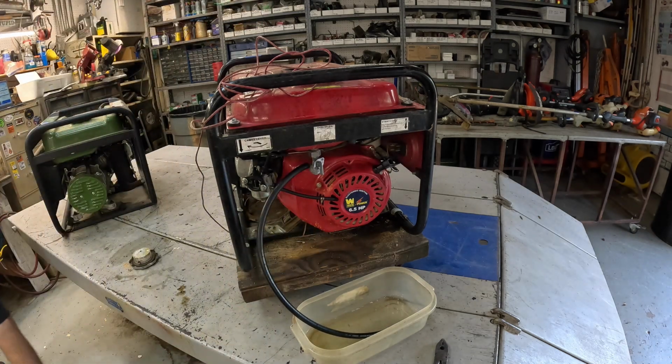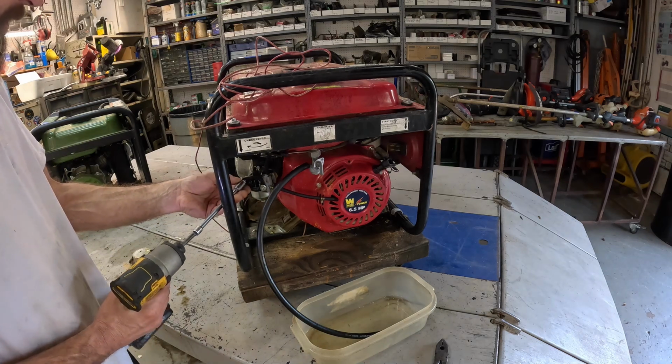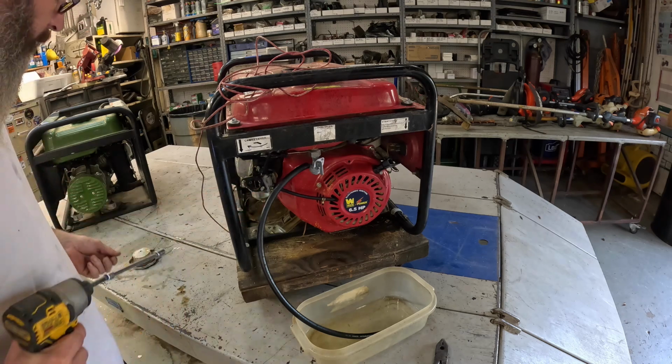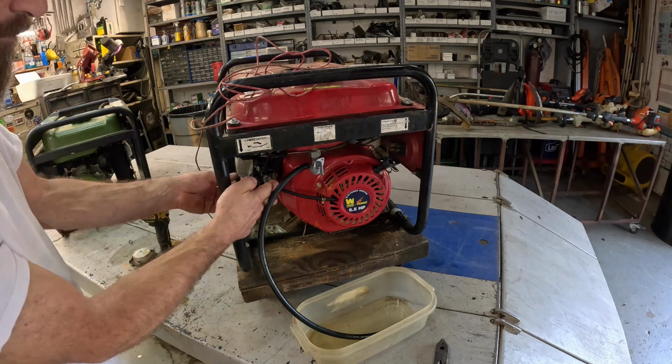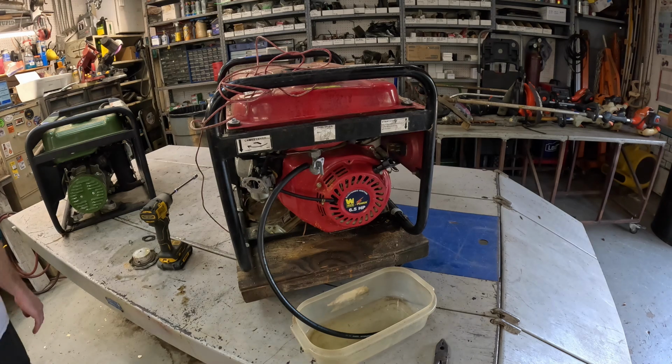All right, grab some tools. Let's put this thing back together. I'm tired of looking at these generators. Here it is Tuesday, and this is the fourth one this week. Wow. At least this one works.